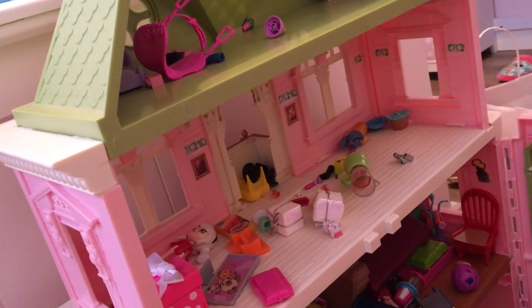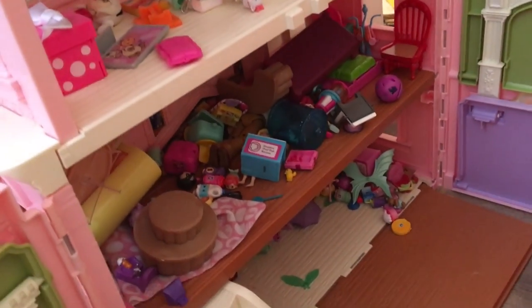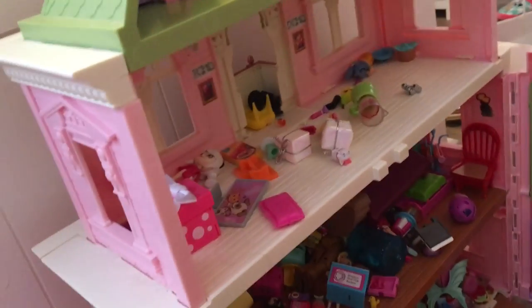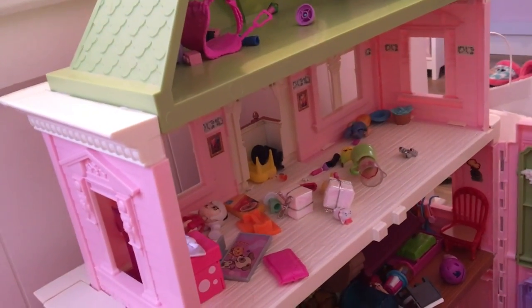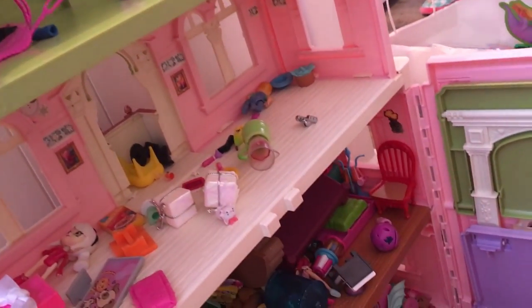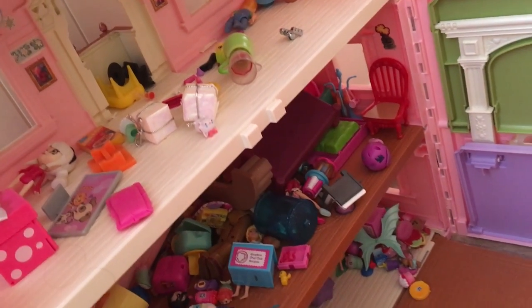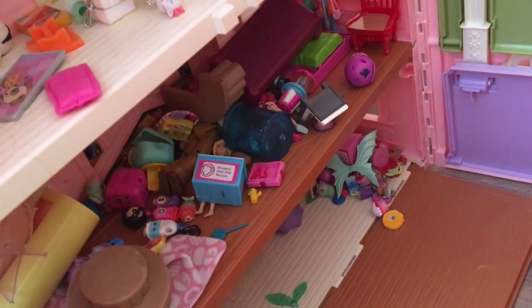Okay, so it's about 15-20 minutes later. I'm working on clearing out my daughter's dollhouse. She plays with this all the time, and I'm just going to quickly go through the little pieces, determine if anything's broken, and get rid of it.